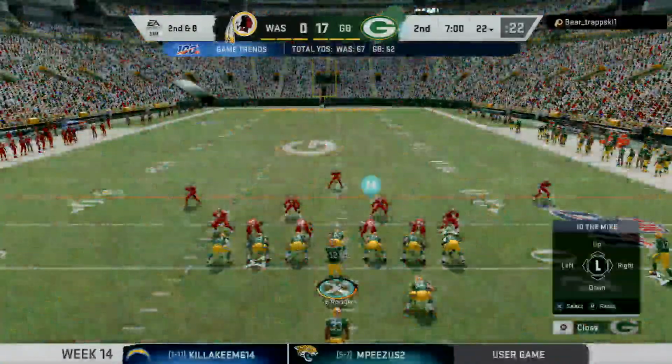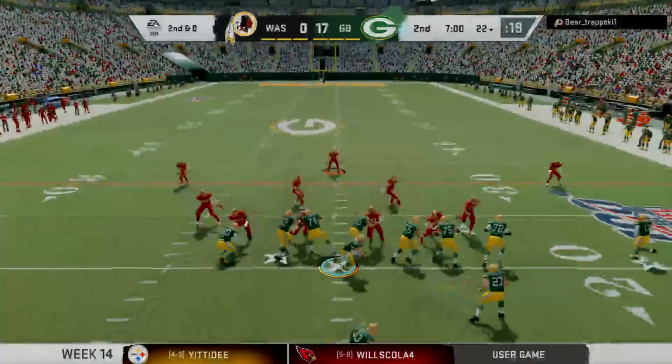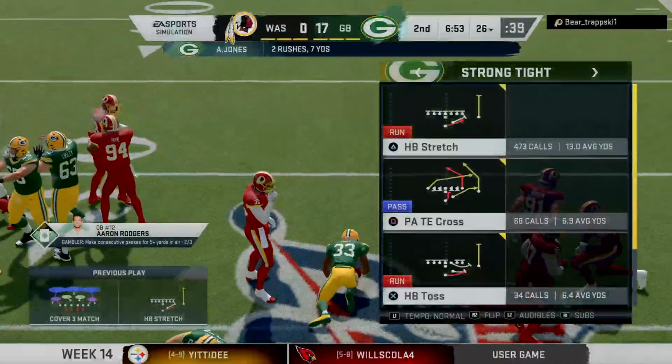The last run got a couple. Here's 2nd and 8. Rodgers with a give. It's Aaron Jones. Off past the 25 to the 26. A gain of 5.